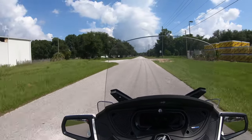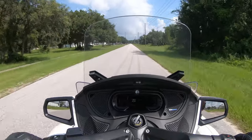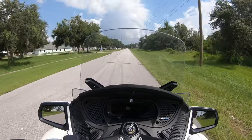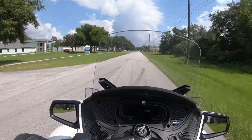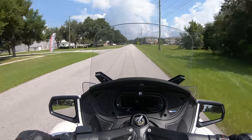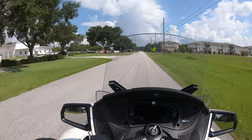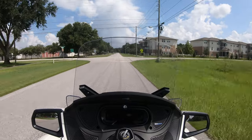Oh, it shifts nice. Oh, very nice. Oh, wow. Nice shifter. Very easy to drive. Very comfortable. The seat, I really like the seat. The seat's very, very good. We're taking a little back road here and taking a look around and see what we can see. It's a beautiful day in the neighborhood.